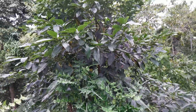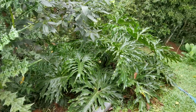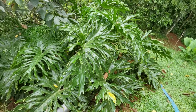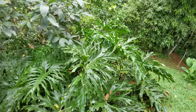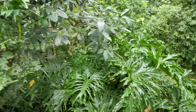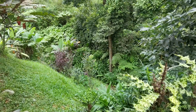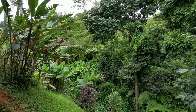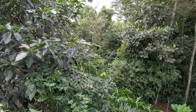It's the one big avocado tree I showed earlier, and this is our tiger's paw philodendron, if you will. These grow wild in the jungle, and they sometimes grow high up in trees as well. That's our pet. You see the lower part where we walked earlier, and heliconias. And the jungle.